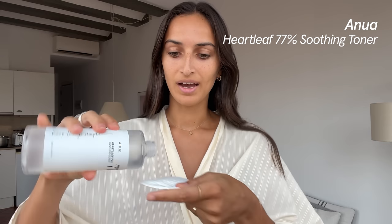Shower and I cleanse my face with the Barbara Sturm cleansing milk. I think it's the anti-aging one. It's really nice. After that, I tone my skin with this Anua Heartleaf soothing toner. I've just started using this and I really, really like it. The consistency is so important. So normally I will cleanse every morning and night and tone every morning and night. I wipe this over my face gently and then I kind of dab it in.